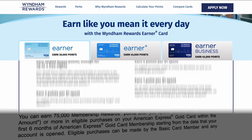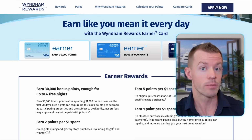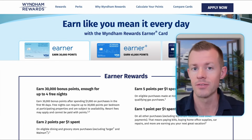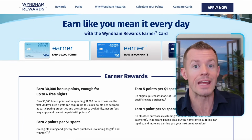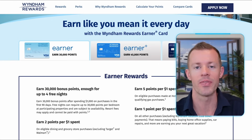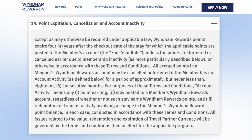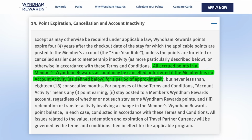And finally, say you wanted to get one of the Wyndham Rewards credit cards. While these cards are actually pretty decent from a hotel card perspective, the overall points that they earn in the Wyndham Rewards program have a pretty ridiculous expiration policy that no other program that I'm aware of, at least, has. The second half of the terms are pretty standard, which says all accrued points in a member's Wyndham Rewards account may be canceled or forfeited if the member has no account activity for a period of approximately, but never less than, 18 consecutive months.